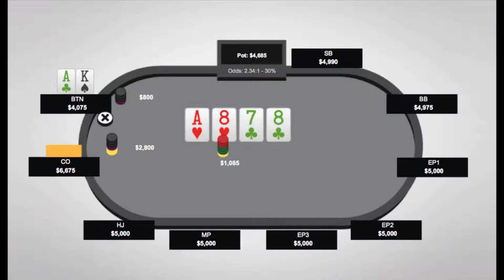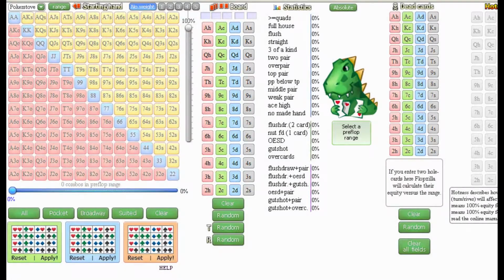So I'm going to take you over to Flopzilla again and see if I can figure out what the best play is here. All right, so if I take you over to Flopzilla and do the exact same thing as last hand, I think a couple interesting things come up.